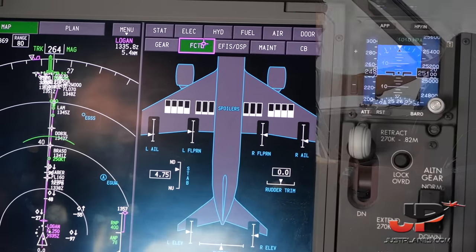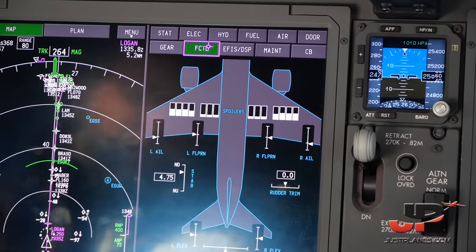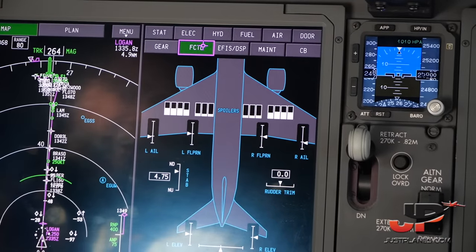So the system page will show us everything we need to know system-wise.